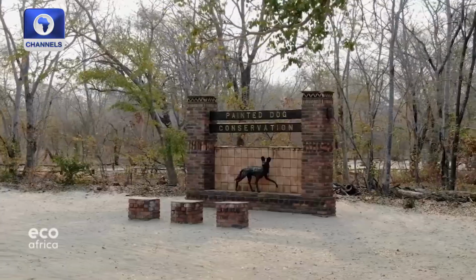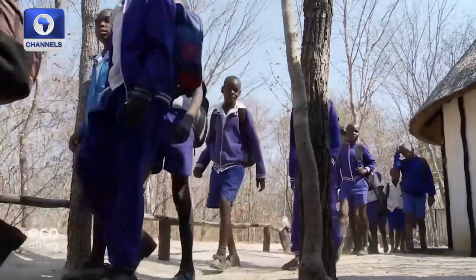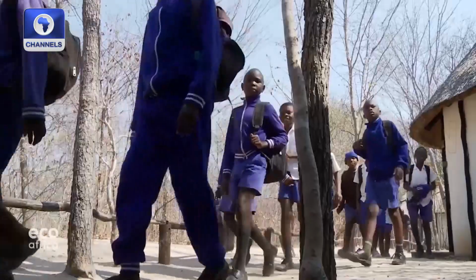We're making animals through art, so we can look after our parents, we can look after our friends, we can look after our children, so that they go to school, they go to work, and then they make a living there. Improving livelihoods is essential for conservation efforts, but so is education.